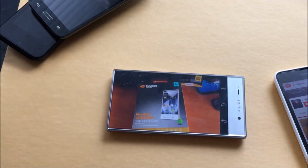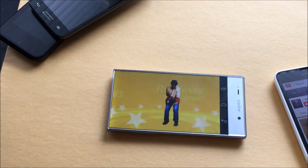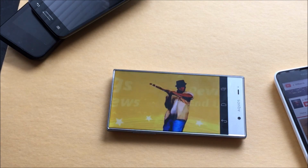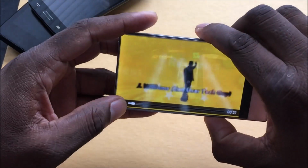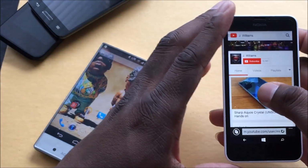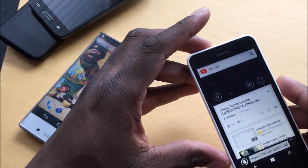Here's the Aquos Crystal's speaker laying flat. All right, so that's the Aquos Crystal's speaker laying flat. Now here's the Nokia speaker laying flat.